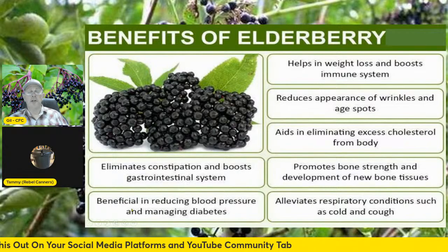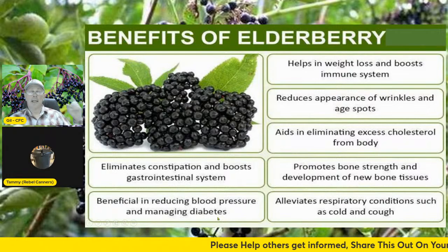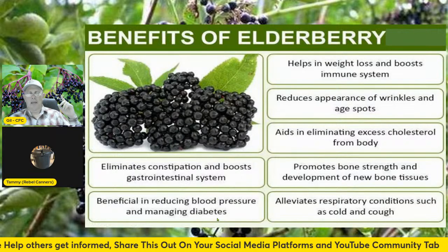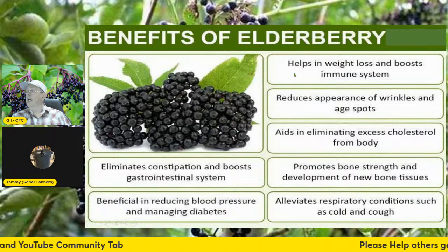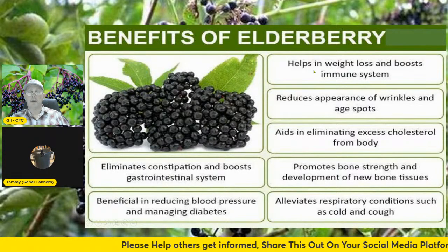It's beneficial in reducing blood pressure and managing diabetes. And Howie Food Forest Permaculture has talked about that as well, and Come On Brain Work. Besides, the Broussards are talking about that. Southern Blessed Homestead and Stringfield Ridge Farm have both talked about how it helps with diabetes, helps in weight loss and boosts the immune system. And everybody talks about it boosting the immune system.